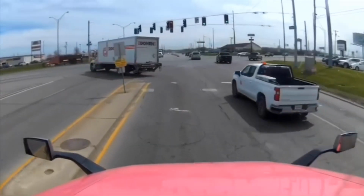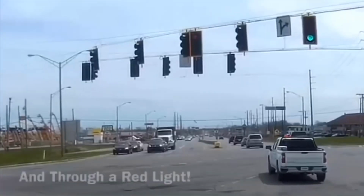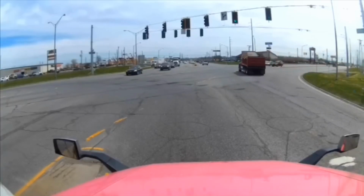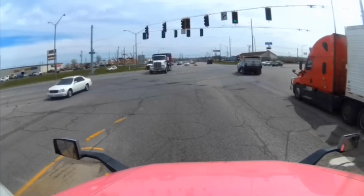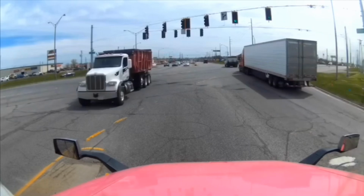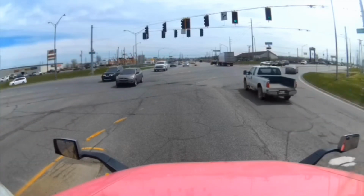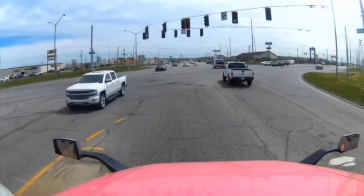Really? Look at that. Crazy, crazy box truck. I'm telling you, something is wrong with them. Give yourself plenty of space around a box truck. It's going to take them twice as much space to maneuver as a full-length semi is.